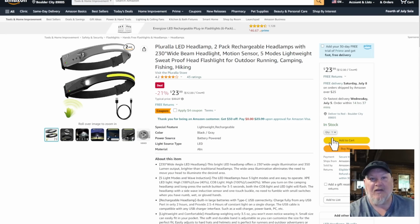All right, next up, the headlights. They're ridiculously bright. I was a naysayer on these until a neighbor at an RV park had one. He was working on his water line or something. I can't remember what he was working on. It was late at night, and it was like a portable floodlight on his head. It was insane. I was so impressed.